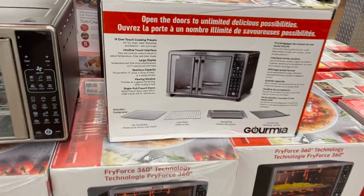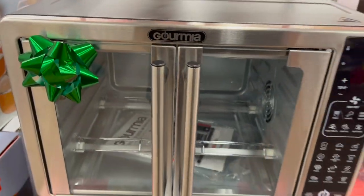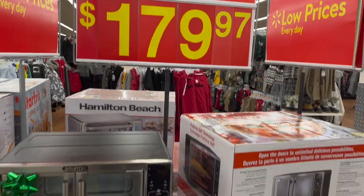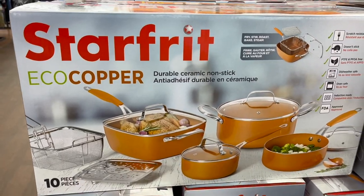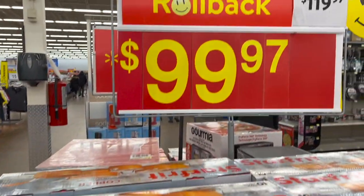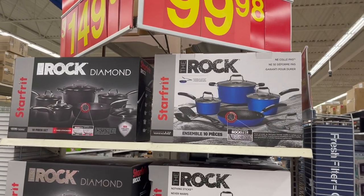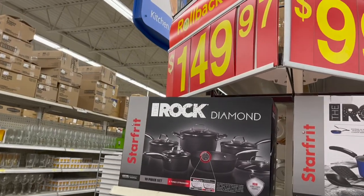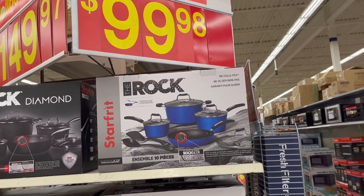Okay, this Gourmia Auto French Door Digital Air Fryer on sale right now for $179.97. This is great. The Starfrit Durable Ceramic Nonstick Pans, 10 pieces, on sale for $99.97. The Rock Diamond Collection of Pots and Pans, 10 piece set, is $149.97. And then the Starfrit The Rock is $99.98.